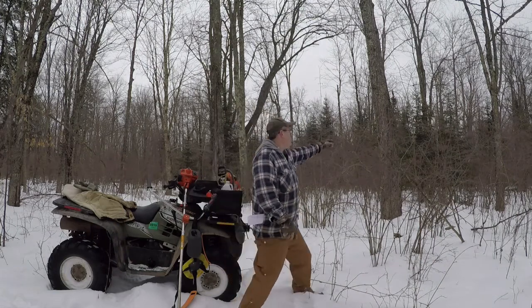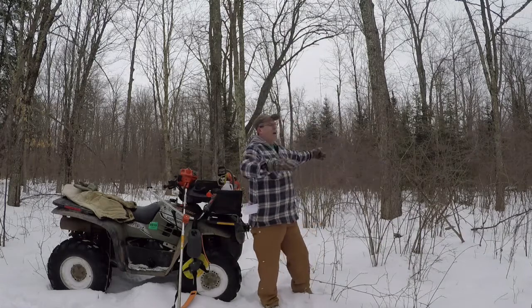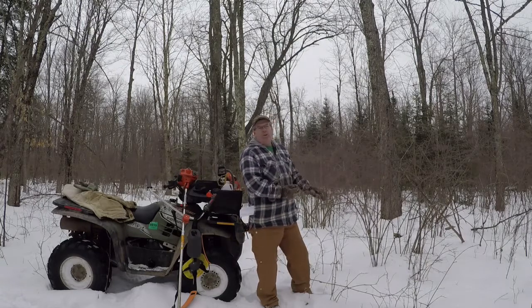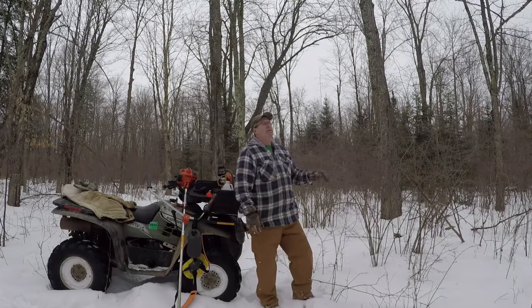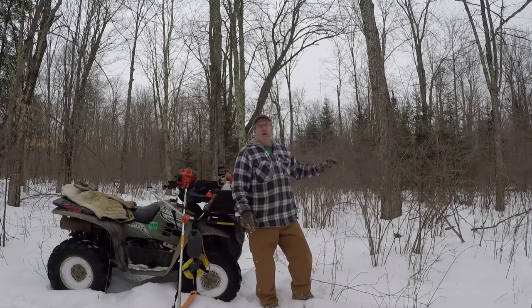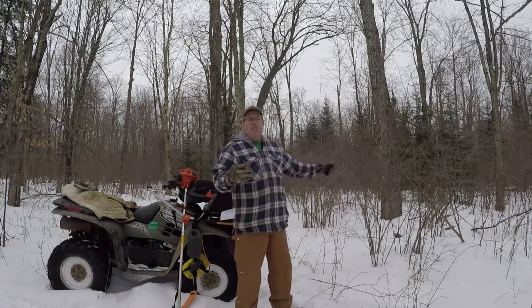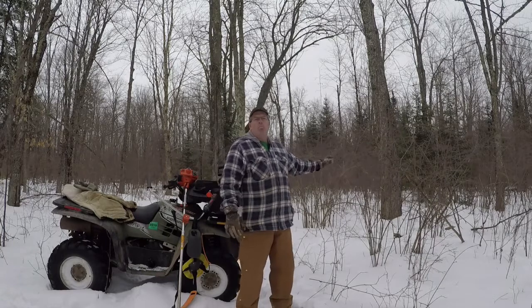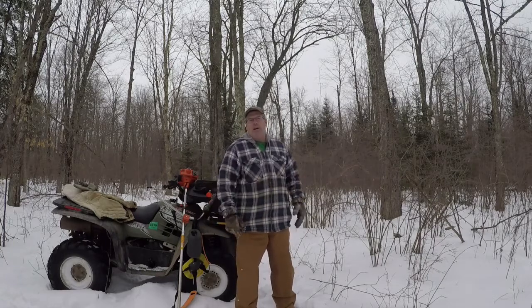My woods is really thick because it was logged maybe 10 years ago. I have a lot of short trees in here, and the whole top of this section is all maples. What I'm going to look for first is a cluster of trees that I'll be able to hang a stand in. Otherwise, I won't have a good stand site, and that's number one before I even make a travel corridor across this plateau, because if I don't have a tree stand, there's no sense in making it up here.